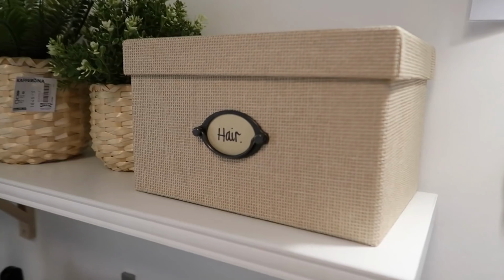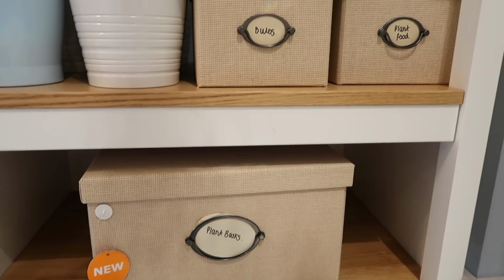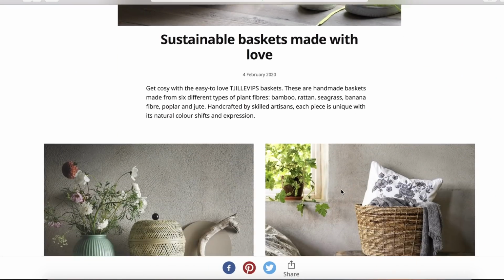Some smaller storage compartments. I loved this little box. I thought that was so cute, the fact that you can change the labels up as well. So you could use it anywhere in your house, in the kitchen, in your bedroom, wherever. They also had lots of great sustainable baskets, as you can see, made with love.